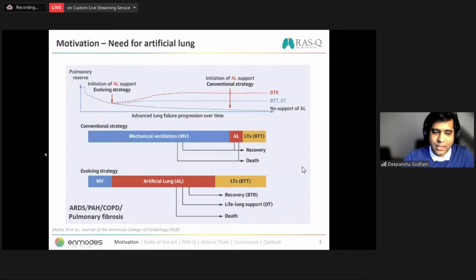For lung failure patients, in conventional treatment strategies, artificial lung support is initiated when the other traditional treatment options like mechanical ventilation fail to improve the patient's status. Mechanical ventilation is also often linked to oxygen toxicity and barotrauma. The patient is sedated and bedridden, drastically reducing their quality of life. The evolving new strategy is to provide this artificial lung support, which is initiated at an early stage to allow the lung to rest and recover.